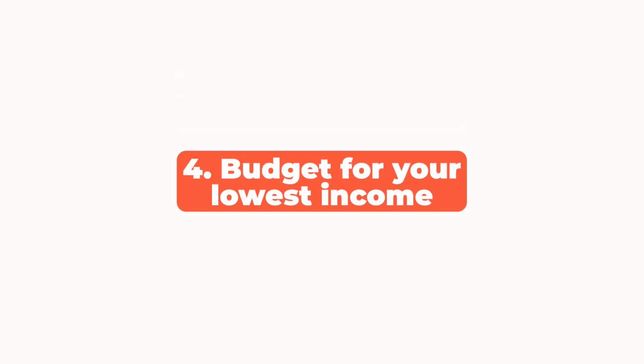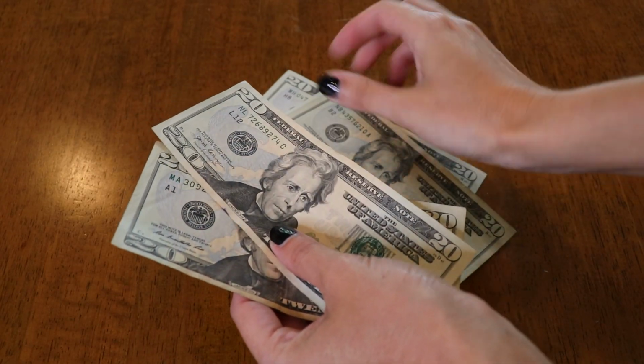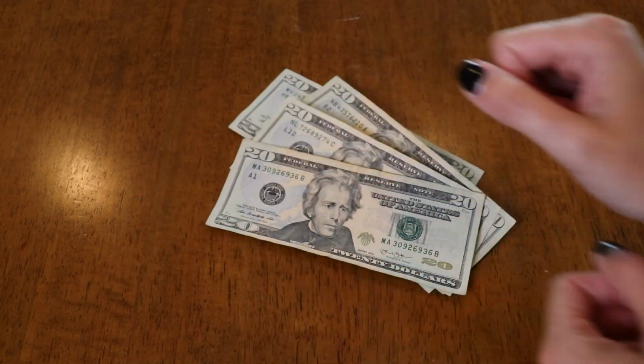Number four, budget for your lowest income. This works especially well for those who have inconsistent income months. The benefit of this is that you'll be able to budget for that lowest amount, meaning that you won't outspend what you're actually bringing in. And then you'll get a bonus when you hit those months where you have higher income. You'll likely have a net left over, meaning you have more choice with your money.